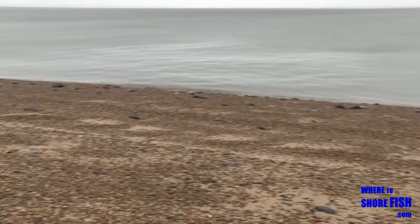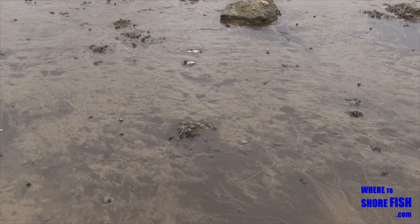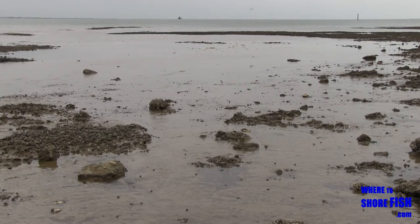You've also got clean ground to the left and in front, but have the option of moving to the rougher ground on your right and towards Barton's Point.